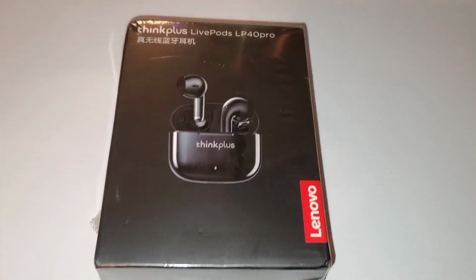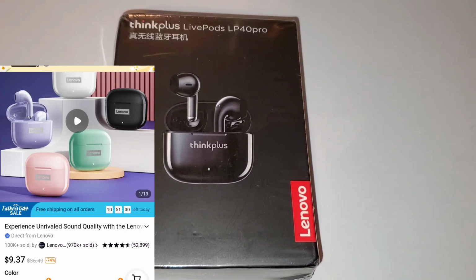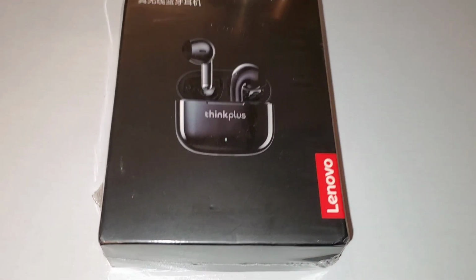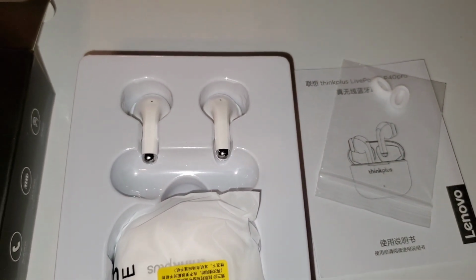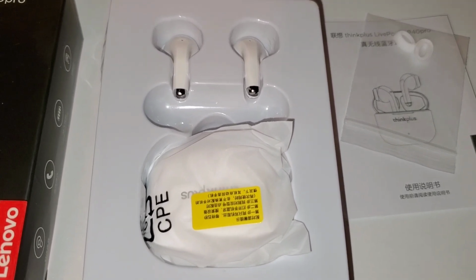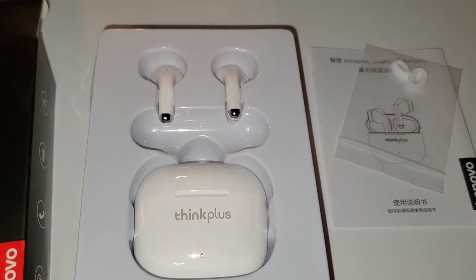Then I grabbed these Bluetooths. I thought it was for only $9 and few cents. I thought I would give it a try. So here is how you're going to receive it. It was all packed, and I love the fact it's white on the inside. For some reason I thought it's going to be black, but here is what you get.